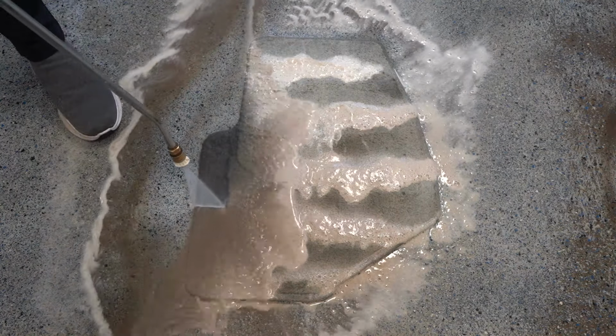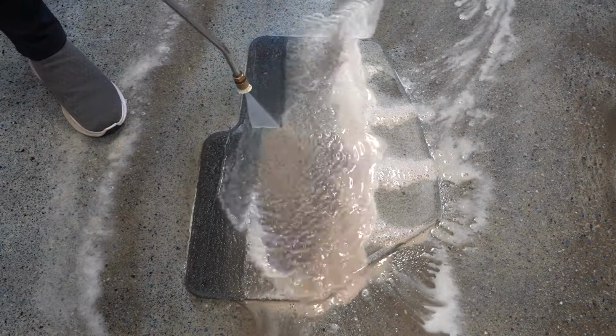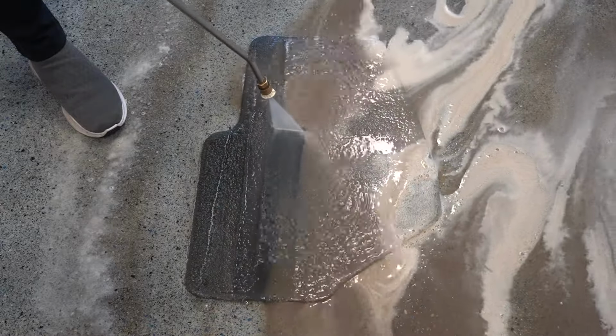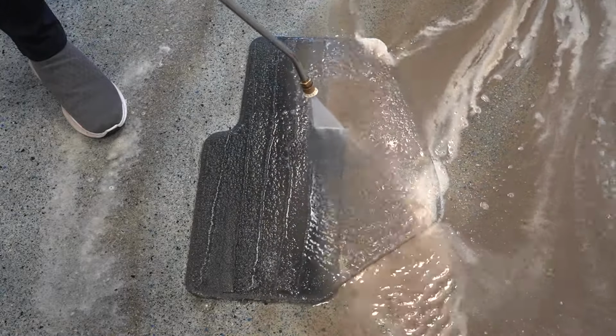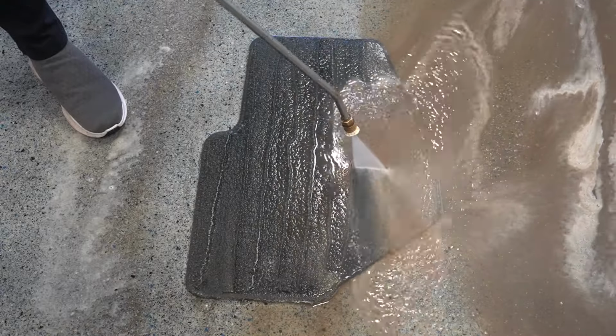Now on the driver's side floor mat, as I get it sprayed out, it's almost hard to believe just how much dirt was trapped in this mat. And like I've said before, with mats this dirty, pressure washing is really the only way to actually get these clean. If you tried to extract them, there is no way you would ever be able to get all the dirt out. Not to mention, it would take significantly longer to do a worse job.